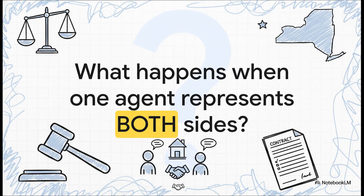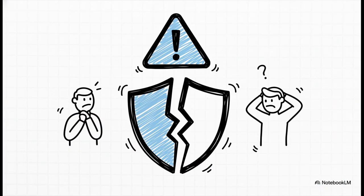So what happens in real estate when one single broker tries to represent both the buyer and the seller in the exact same transaction? Well, the state allows it, but only if both the buyer and seller give their informed consent in writing. But here is the massive, glaring catch.